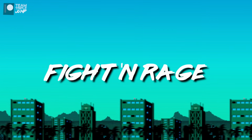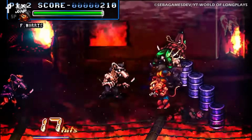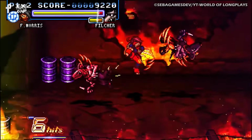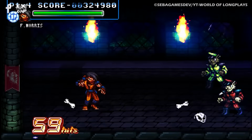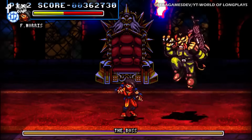Number 9. Fight and Rage. Released in 2019 across multiple platforms, Fight and Rage serves up a modern side-scrolling beat-em-up with an extra order of futuristic sci-fi. Set in a world where humans and mutants are unable to coexist, players choose from one of two human characters or a mutant rebel and take the fight to hordes of rat men, wolf boys, and feline M. Bison cosplayers as they fight to overthrow the mutant overlord known only as the Boss.